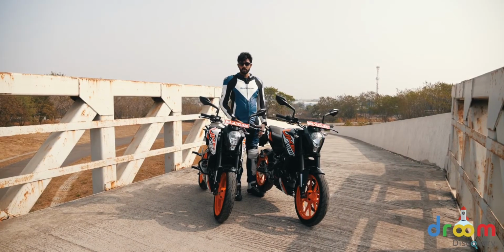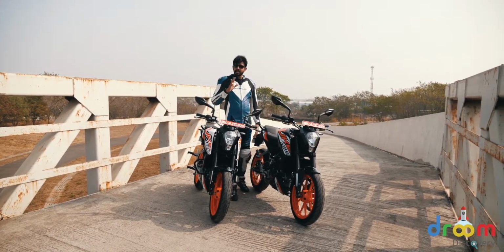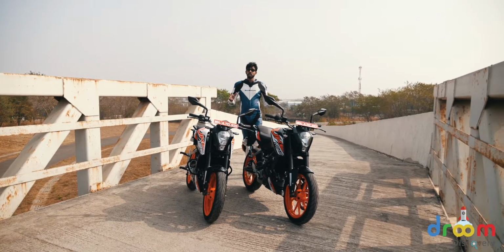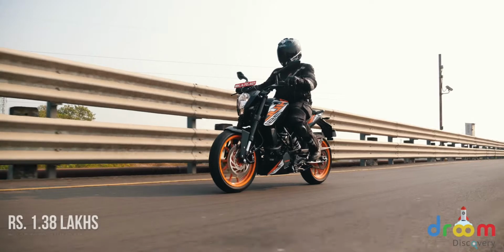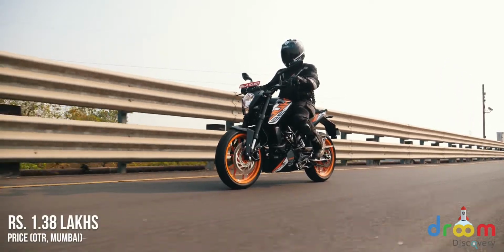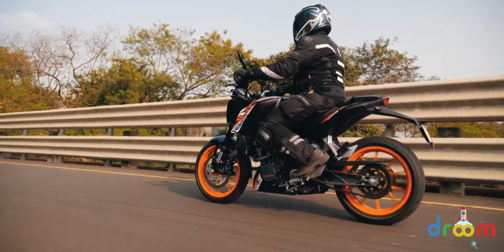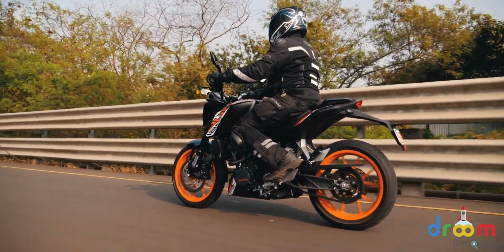So how is the Duke 125? Well, the top speed is around 115 km per hour, which doesn't make it a fast motorcycle. But look at it in a different way. This is a motorcycle which gives you the big bike feel in a small package. At rupees 1.4 lakhs, there's no other motorcycle which gives you the kind of hardware the Duke 125 does.